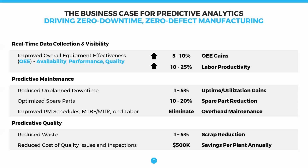OEE, overall equipment effectiveness, is a key metric, and specifically when it comes to predictive maintenance, it is about improving and sustaining uptime gains within the plant. But there are also opportunities to tie these predictive maintenance systems into the CMMS, the maintenance systems, or the engineering asset management systems that you might be running, SAP, Infor, Oracle, whatever that might be, because you can send predictive insights into those systems and order spare parts in a more predictive fashion. You can optimize preventive maintenance schedules in a more elaborate way. You can eliminate overhead maintenance and shift the operation from a reactive mode to a predictive, preventive and even prescriptive mode of doing maintenance.